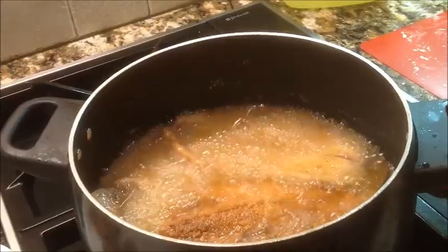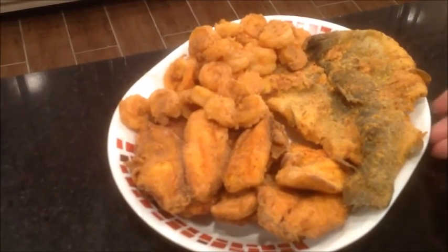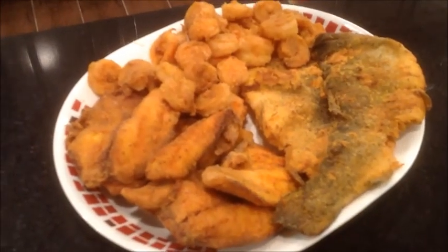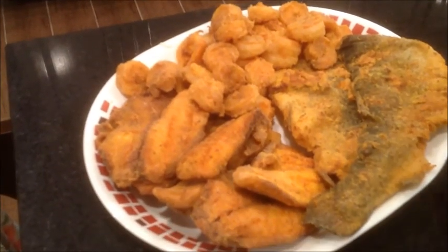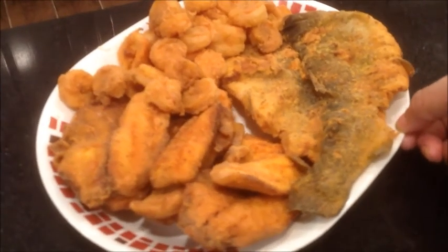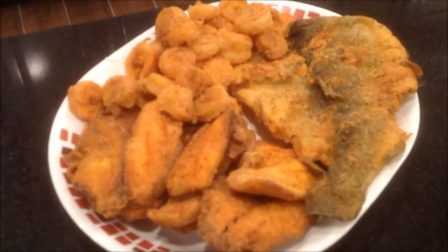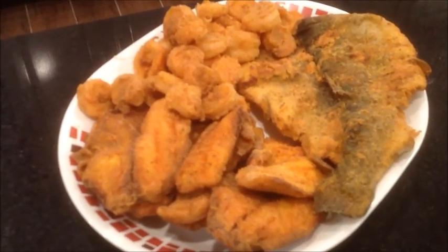Let me go ahead and get all of this out of the pot because I think it's ready. Yeah, look what I've got here. Doesn't that look good? Look at those shrimp. And this tilapia. And here you see this fresh caught trout that I have. Yeah, this looks so good.